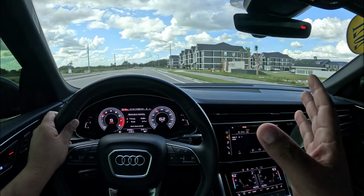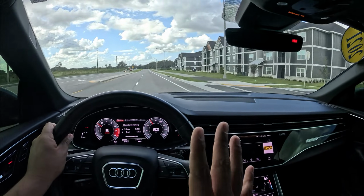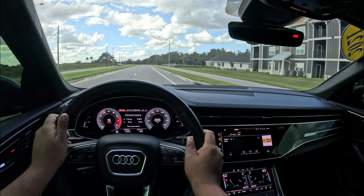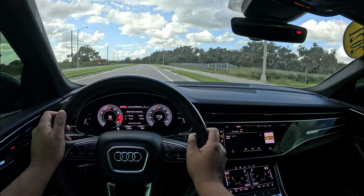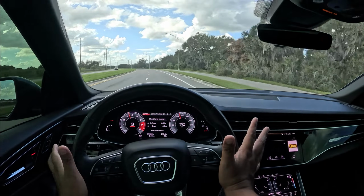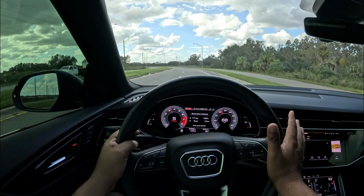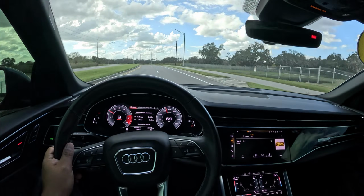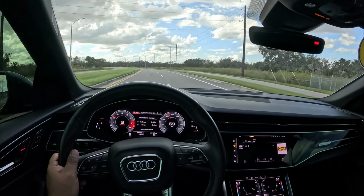This feels great. It's got a lot of good power, more than I thought. That 48 volt system definitely helps it. You can see, guys, as we explore it here, it's got good passing power for sure. The steering is pretty direct, minimal wind noise, very quiet, refined. Of course, this is a luxury SUV. That's what you expect of Audi. Wow, very impressed with this Q8, to be honest.